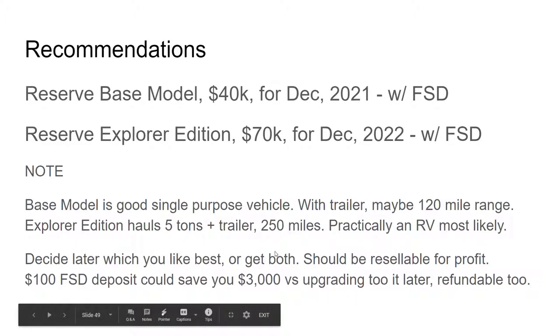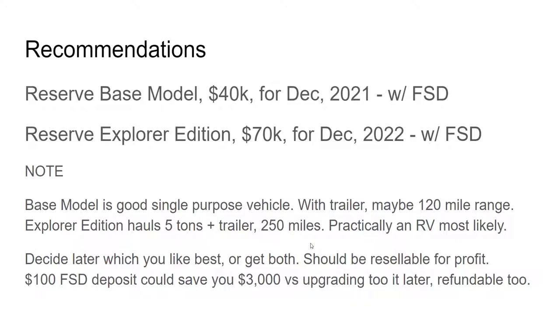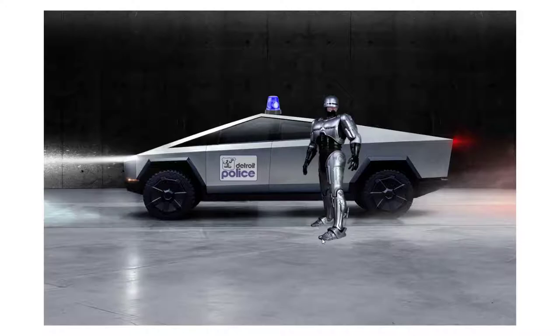And in addition to that, if you lock in today's pricing, you're probably going to save $3,000 on the cost of full self-driving by the time that the car is released. Full self-driving will probably go up about $3,000 between now and when the car is released. So if you do your reservation, do it with full self-driving. That is my recommendation.